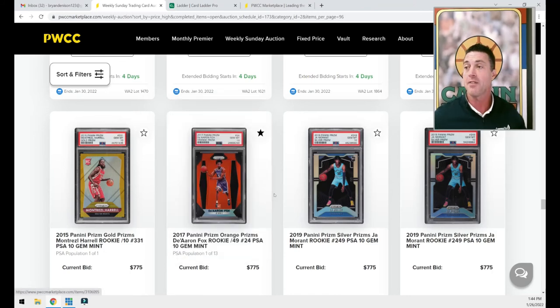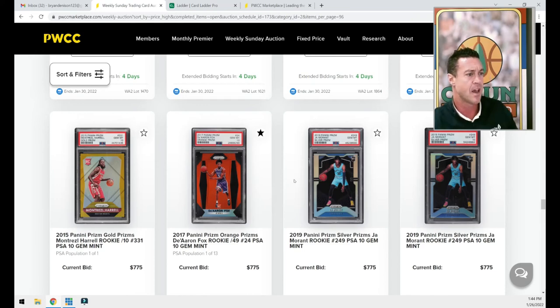Orange is a highly sought after parallel in Prism, and it's one that's endured. So I think after the gold and the mojo, orange is probably the next most sought after as far as serial number goes. I mean, obviously you got your black, gold, and all that stuff, but I think this orange would probably outsell normal purple and green pulsars and stuff like that. I don't think they did pulsars that year.